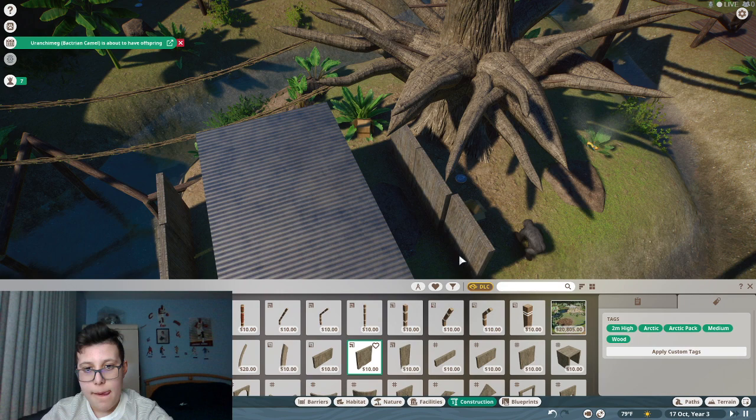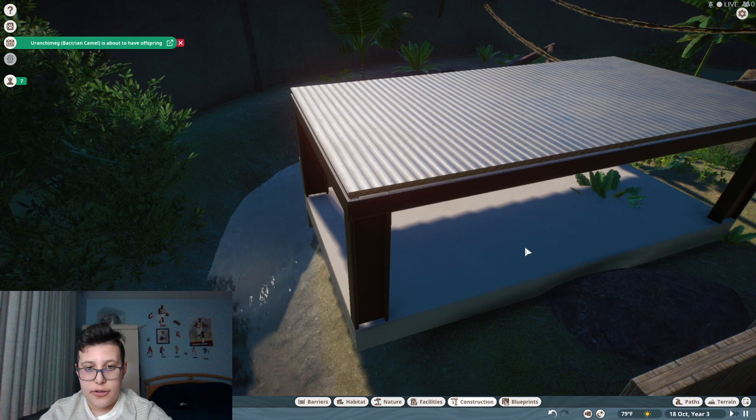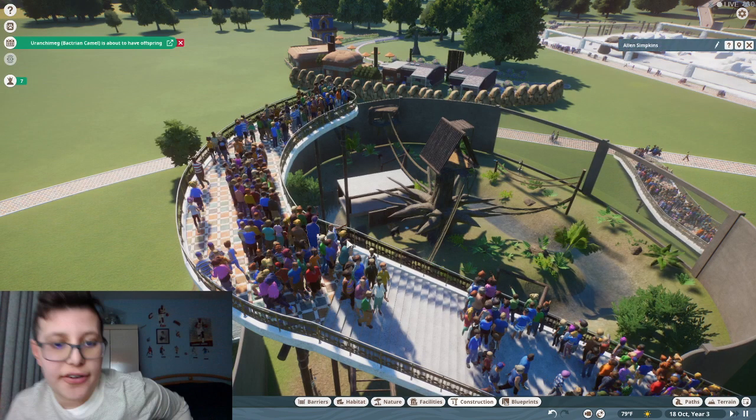So now they're all sealed off. But people love this exhibit. Oh my god, I've never seen so many people come to an exhibit before. Oh, now we've got some gorillas fighting. Oh, this zoo is about to get so sick. Do you want to know why? Well, the reason is because we're about to make some elephants. Let's make some elephants.